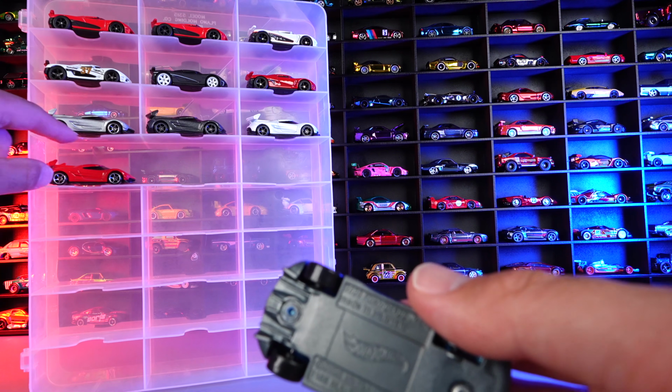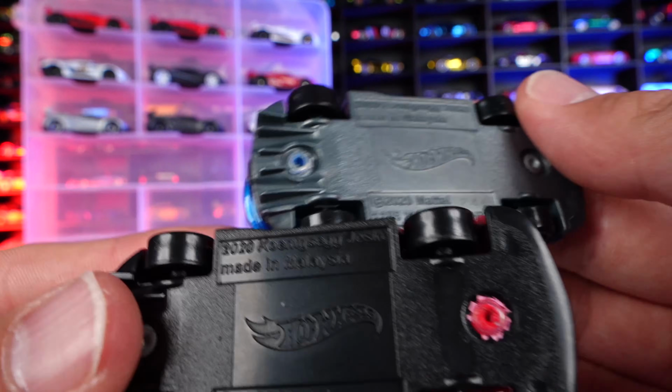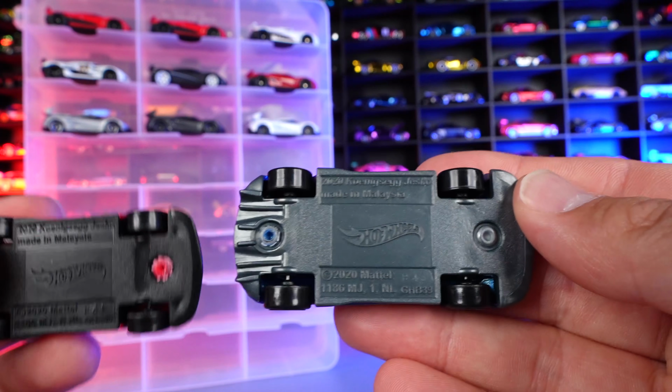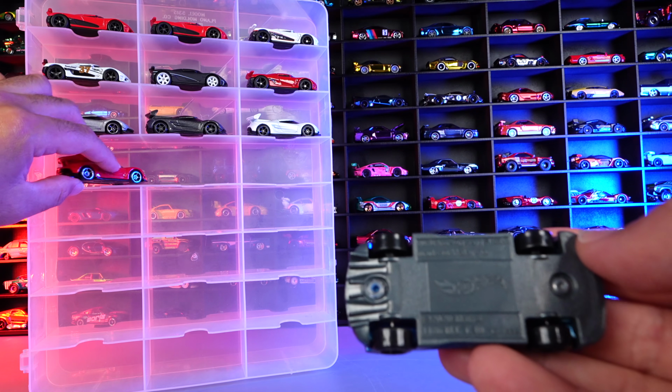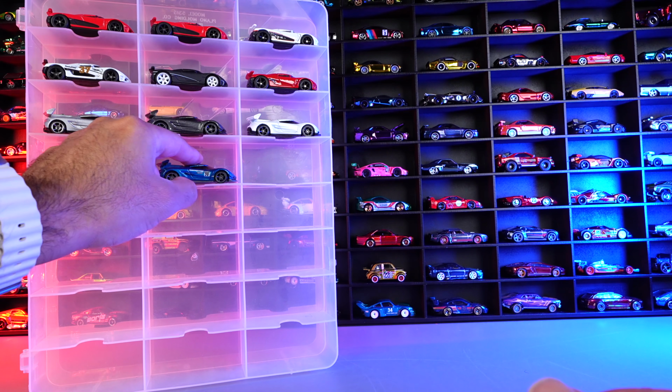And in case I didn't show the bottom bases of these two right here, there we go. We have the two bottom bases. You can see this one's our first one in a gray bottom base, and the rest of them have just been a black bottom base, but we'll go ahead and throw those right back up there.